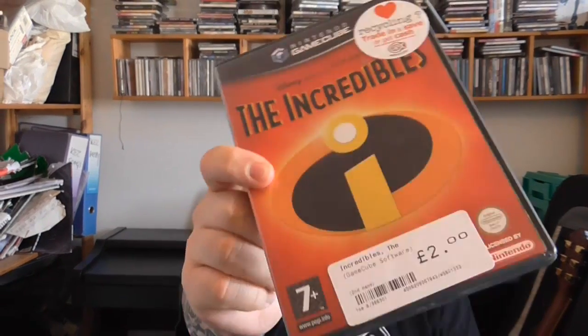The Incredibles, £2. And this one, I've actually been after for ages, and I was determined not to pay any more than a tenner for it. Anyway, they had it there, and it was in great condition, so I just bought it.